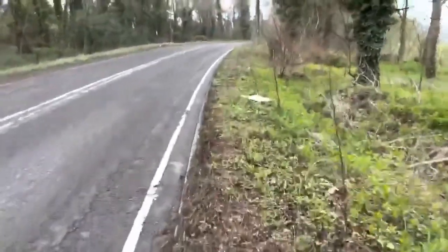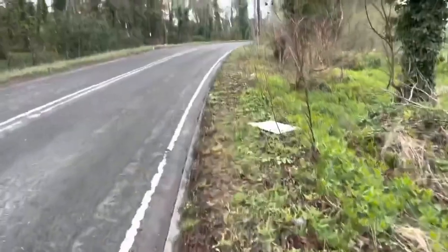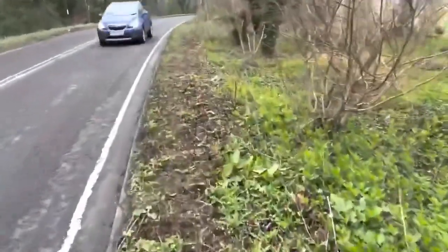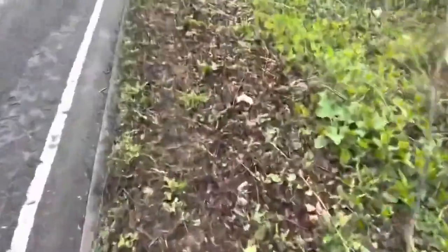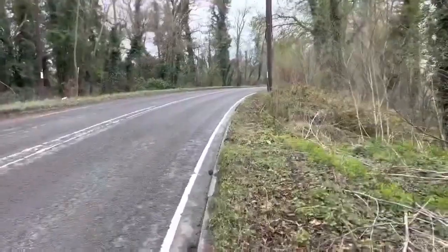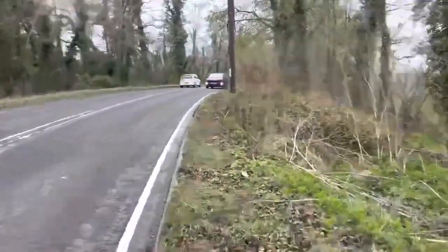One thing that you do notice when you end up walking on a country road instead of a public footpath is the amount of litter that could only really come from one place, and deliberately so, which is very sad indeed. But I'll leave the litter rant for another day, I think.